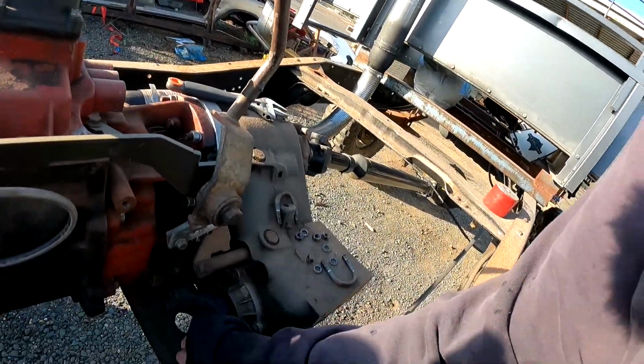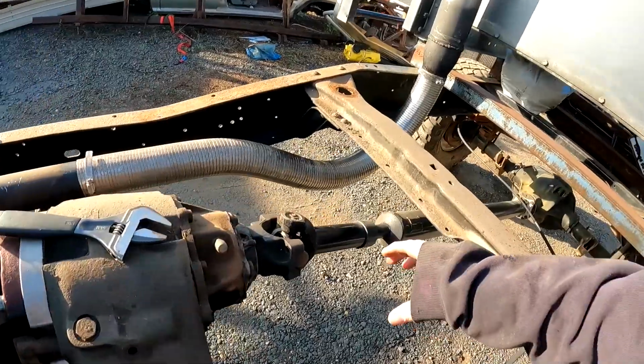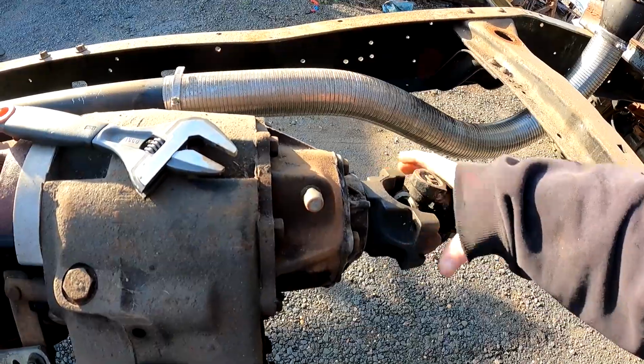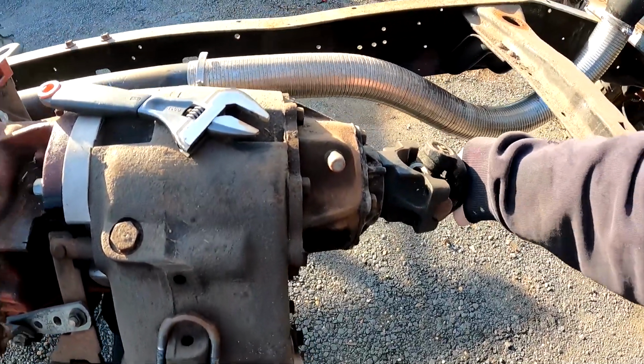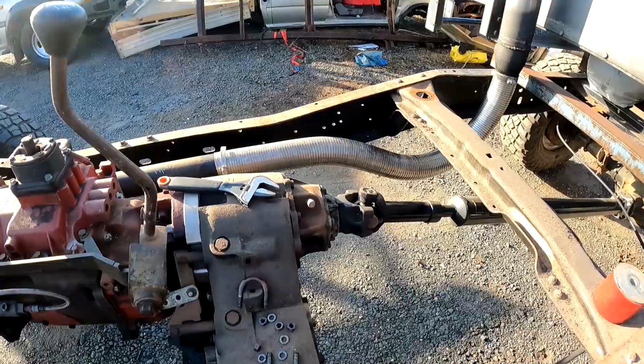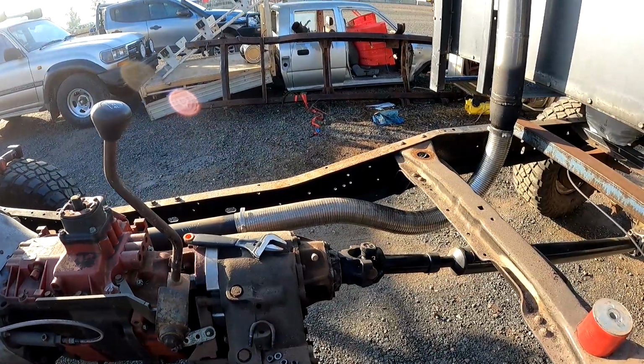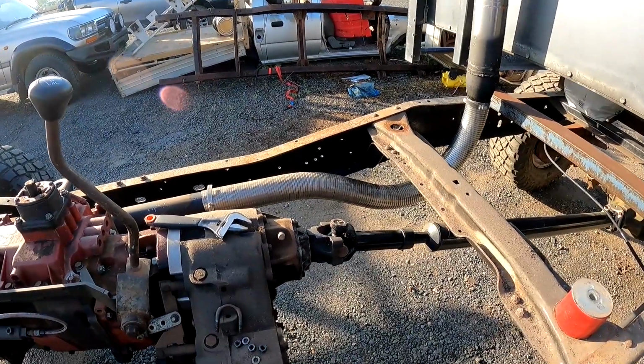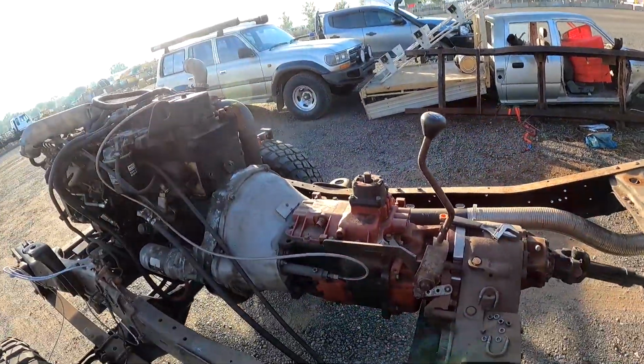I just thought I'd show you this. So this MP205 transfer was rebuilt. Well, that one's not too bad. I don't know if you can see the wobble in that. That worries me greatly. So, yes. At this stage, I'm probably going to be pulling this whole entire thing apart, I think.